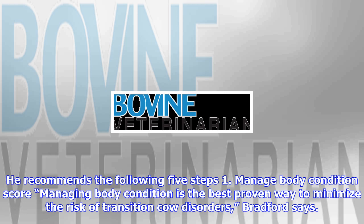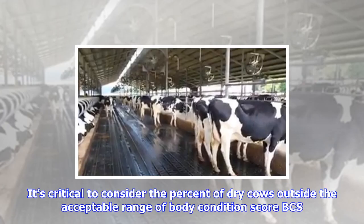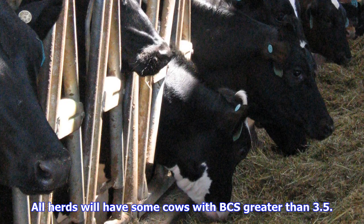4. Anionic diets. Anionic dry cow diets have been proven to lower cases of milk fever. Farms that do not suffer from milk fever should not be complacent, Bradford says. The calcium threshold for negative responses to hypocalcemia has been raised by recent powerful studies. 8.6 mg/dl.